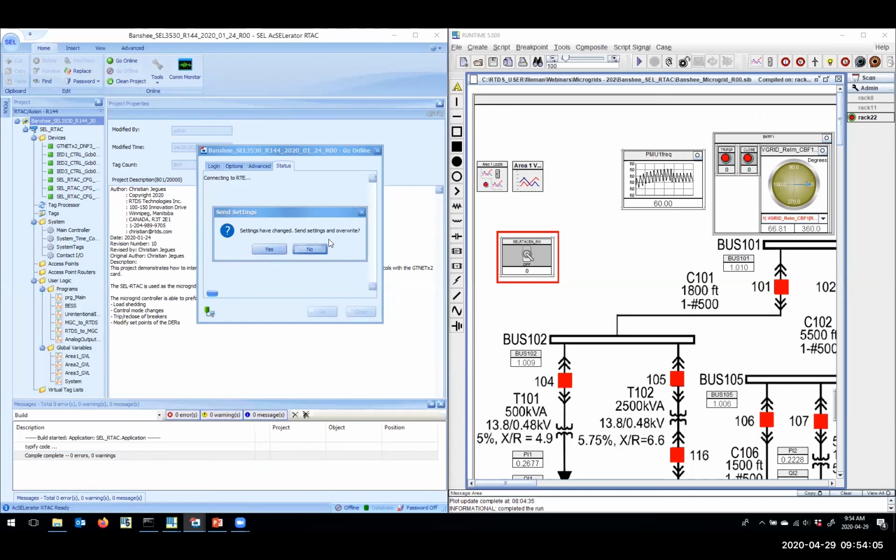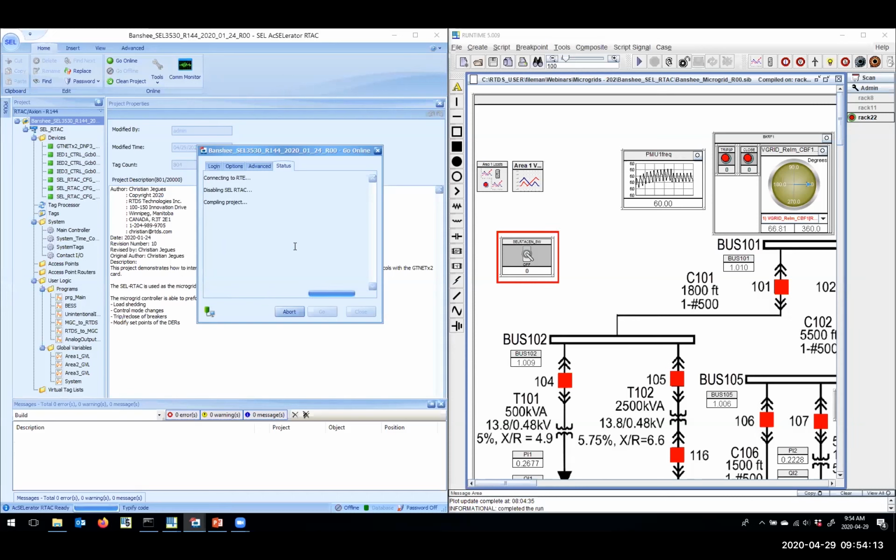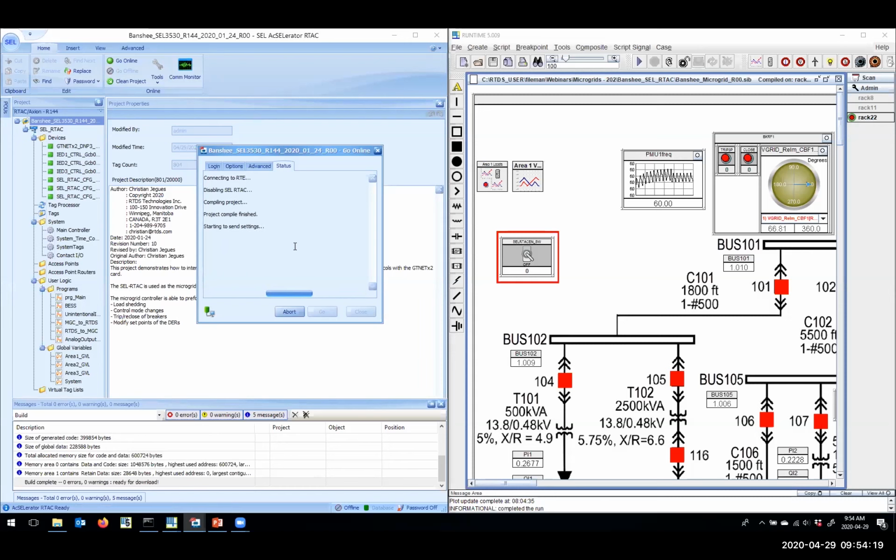It's indicating the settings have changed. Would I like to send the settings and overwrite? I click yes. Just take a moment here to send the settings to the RTAC.